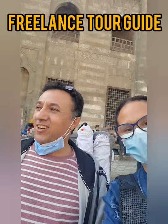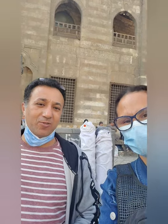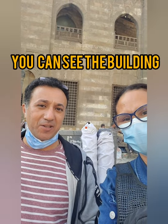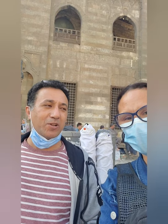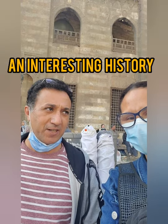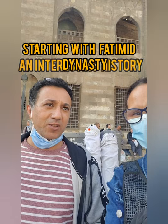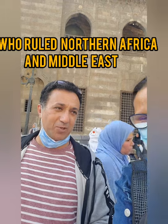Now you can see this is the beginning of what we call the old Cairo. It started in the 10th century AD, about 969, when it was founded by Caliph Al-Mu'izz, who founded that royal family which ruled Egypt for about two centuries, what we call the Fatimid dynasty. And he surrounded his new capital by that time, which would be Cairo, by a wall.